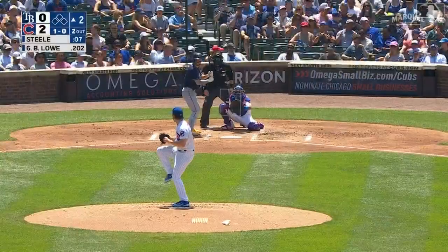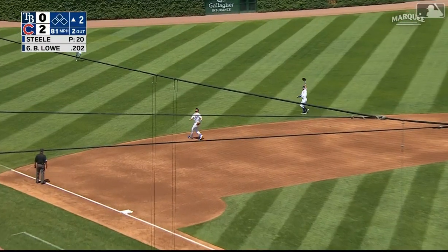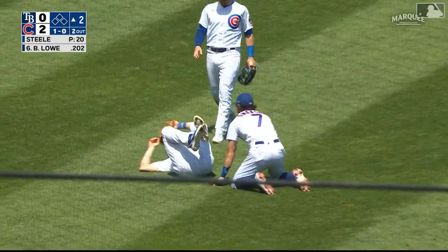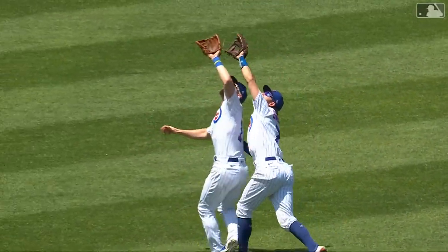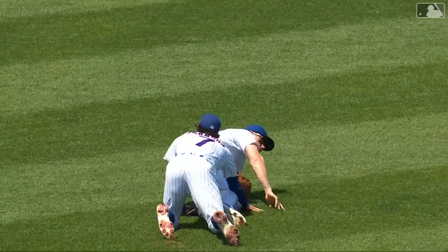So Justin Steele's got the first 5. Here comes Brandon Lau to the plate. Lefty to lefty. This ball is popped up. Playable. Battling the sun is Dansby Swanson in shallow left, and the catch is made by Wisdom as Swanson and Wisdom collide. They both hit the deck. Wisdom held on to the ball. I think both men are okay. They are, and the inning is over.